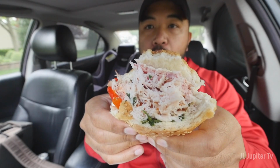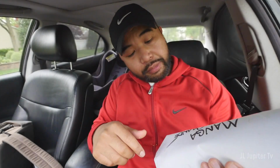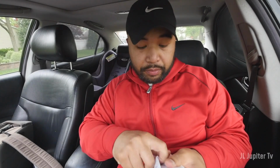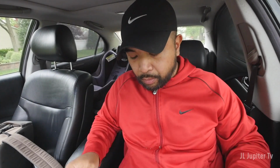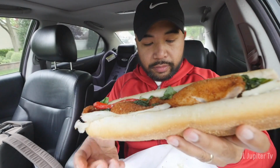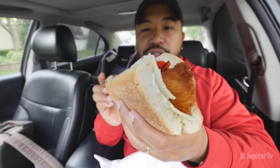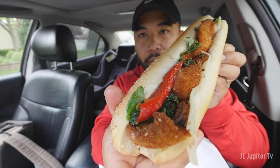Well, let's go on to the next sandwich here. This is called the Manga Grande. I'm excited about this more just because it got chicken cutlets in here. Oh, Lord. Look at the quality. Oh, my. Look at it. Even that freaking cheese is like talking to my soul right now. Can you see this?